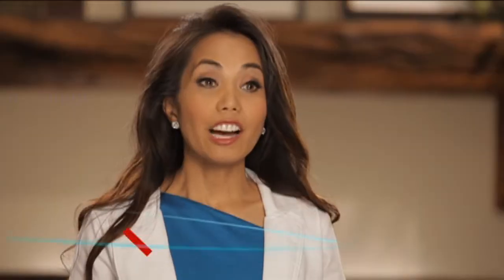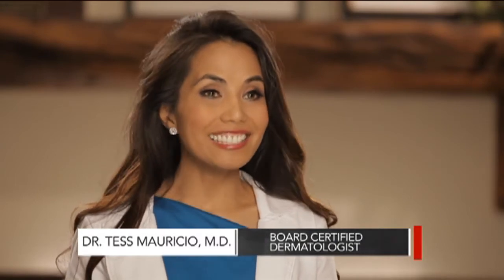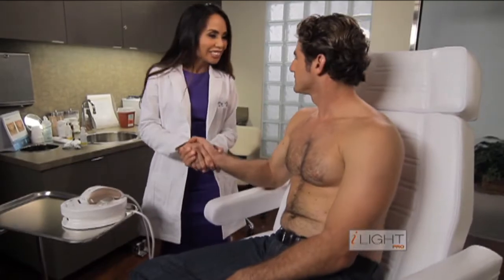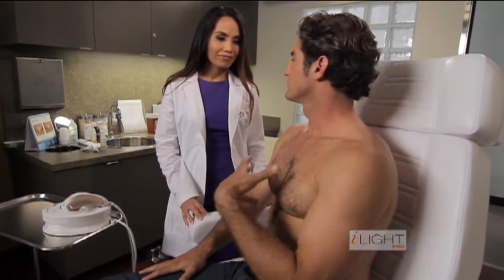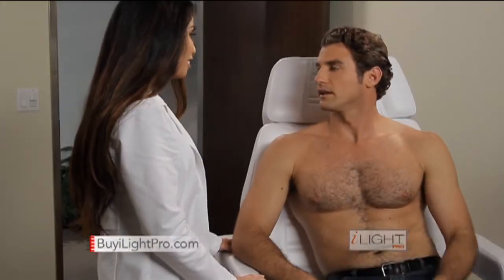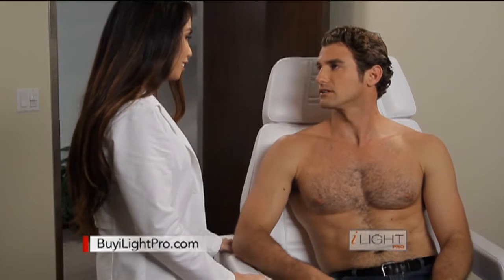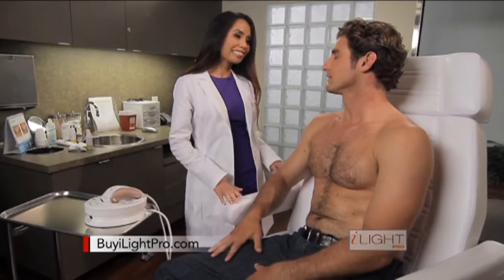In our practice, while we've always seen women for long-term hair removal, these days, we're seeing more and more men. We had just begun to test the iLightpro in our office when Wes came in because he was just tired of shaving his chest hair. I work out a lot, and I noticed that having chest hair does give me less definition. A couple of my friends have gotten rid of their hair, and it looks a lot better.